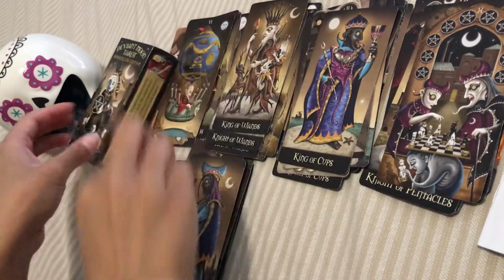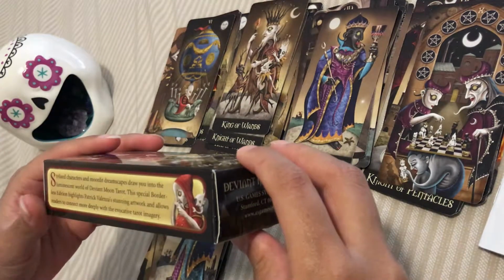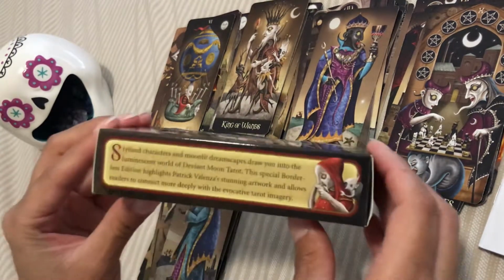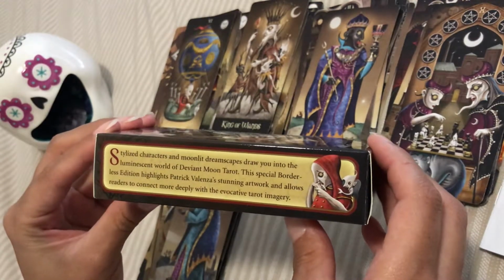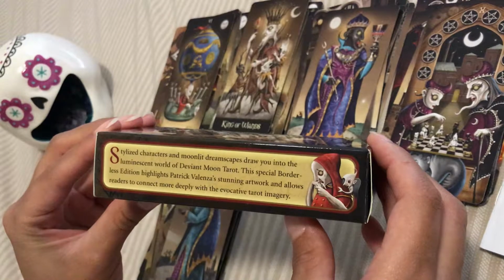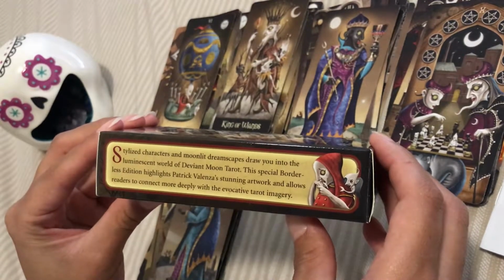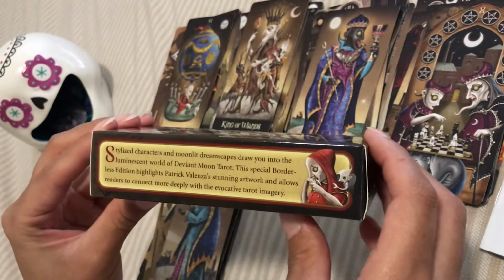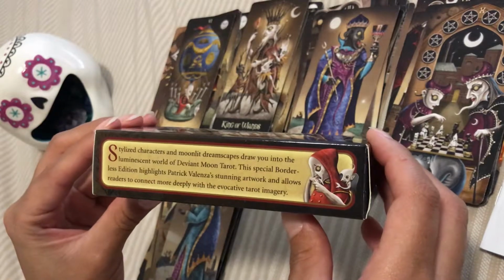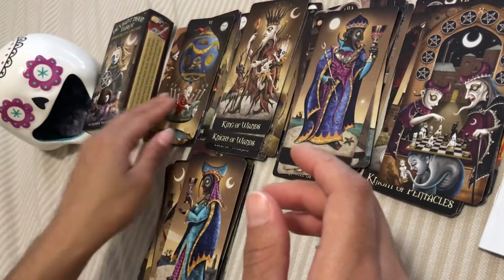But yeah. So let's see. I'll just read this here. It just says, stylized characters and moonlight dreamscapes draw you into the luminescent world of Deviant Moon Tarot. This special borderless edition highlights Patrick Valenza's stunning artwork and allows readers to connect more deeply with the evocative tarot imagery. All right.